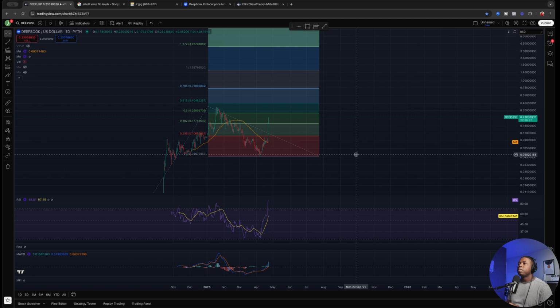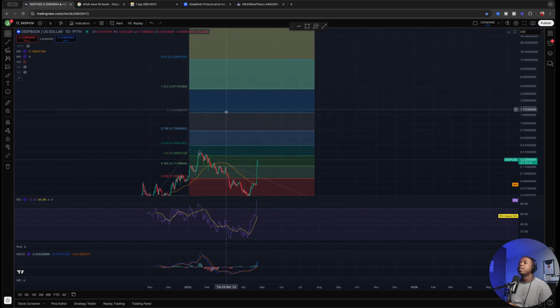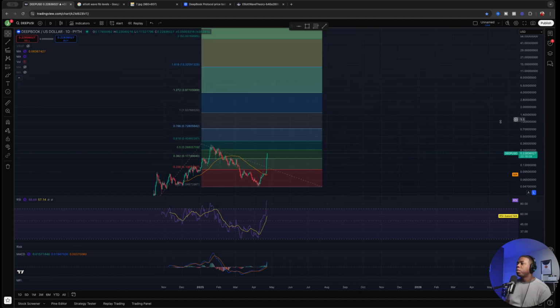But if I were looking to buy into this, I would be looking to maybe take some profits at this 1 level, at this 1.272 level, and definitely almost look to be out at the 1.618 level. Also, depending on the timing of where things are with this bull run.